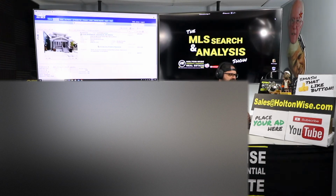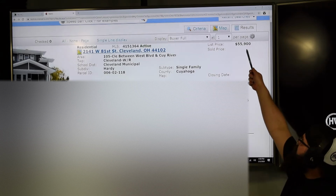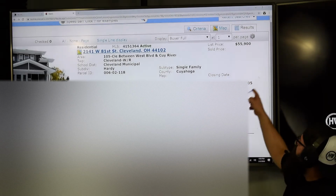2141 West 81st, Cleveland, Ohio, 44102. This is one of these properties that I love, love, love, love, love. $55,900 is what it is currently listed at, and this is why I love it right here.